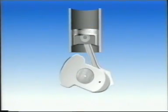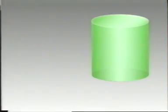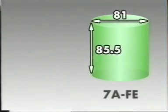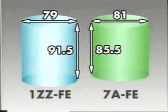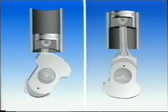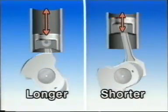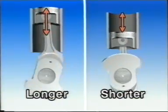The 1ZZ-FE engine also differs from the 7A-FE engine in the piston stroke. While the bore and stroke of the 7A-FE engine are 81 and 85.5 millimeters, on the 1ZZ-FE engine, they're 79 and 91.5 millimeters, a longer stroke. This difference in the length of stroke is a deciding factor in determining the fundamental character of the engine. Let's compare these engine models with the same piston speed, but with different stroke lengths.